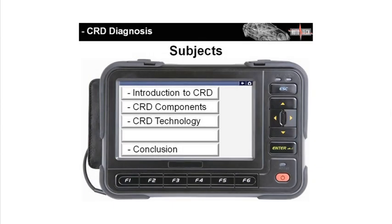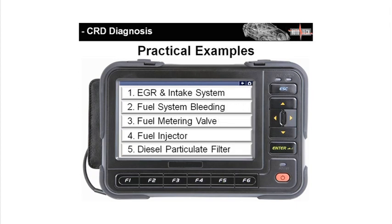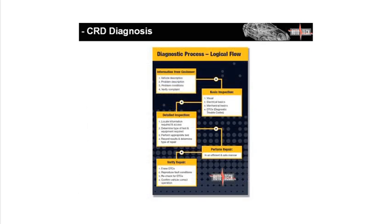Now that we've seen what components make up a CRD system, let's have a look at some diagnostic examples. Over the next few minutes, we'll take a look at 5 practical examples of problems that we've seen in the real world and show you the steps we took to diagnose and repair each condition. As we go through each of our diagnostic examples, we'll be following Autotech's diagnostic process called logical flow. You'll find this in your training manual on page 33. Logical flow is split into 5 main sections.